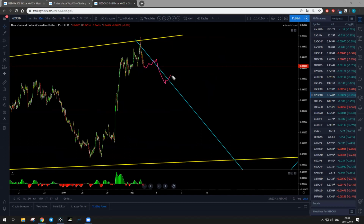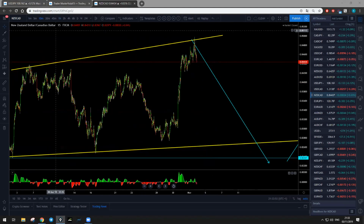So simply wait and trade it to the downside. This is what will appear in the next week over there. That would be a nice move to the downside.